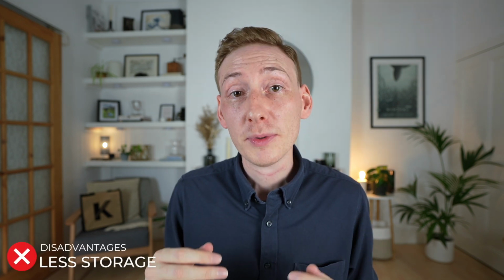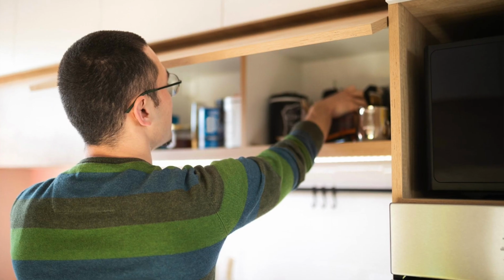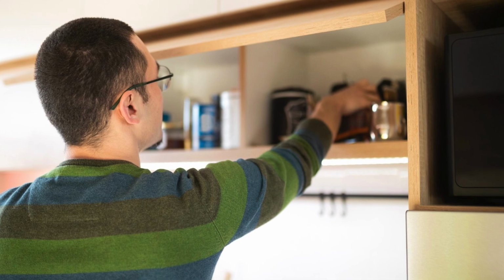Less storage, probably the biggest and most obvious disadvantage. If you don't have any upper wall cabinets, or fewer cabinets in general, you'll have less storage space available in your kitchen. And this loss of storage can be a real deal breaker for many. Loss of function. Upper cabinets provide very functional storage. They can be at a practical height and give good access to whatever is inside, especially as they're shallow cabinets. Everything is within easy reach.